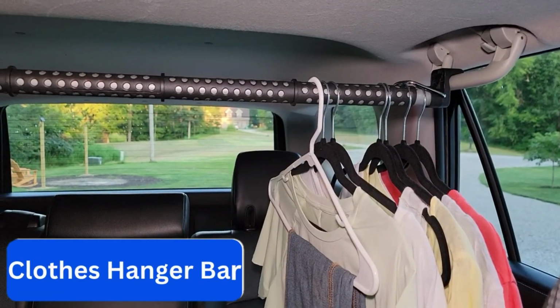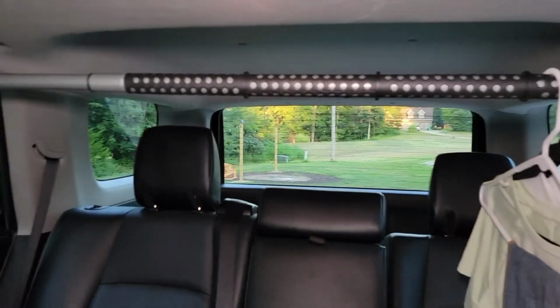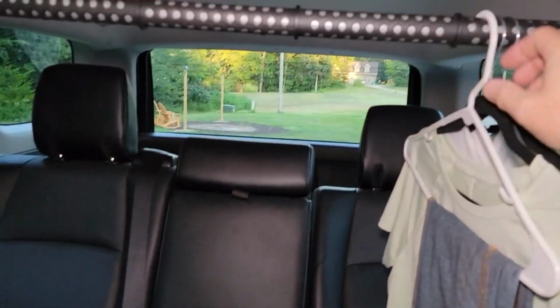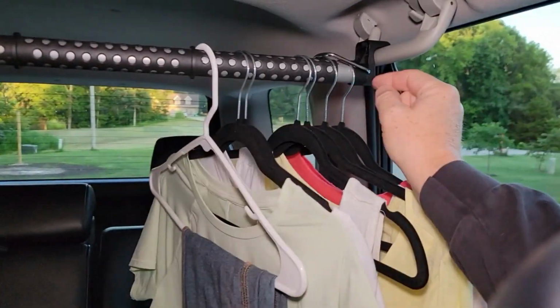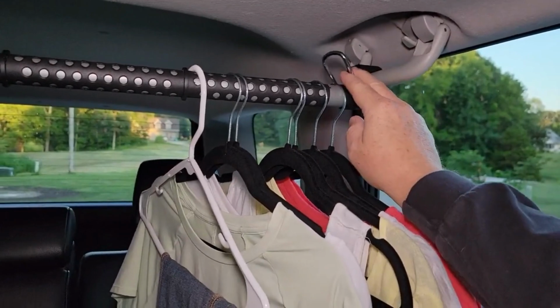Number 8. Clothes Hanger Bar. If you travel frequently or take long road trips, you understand how tough it can be to keep your clothes wrinkle-free and organized. This hanger bar can help you with this. It's a simple but innovative solution that transforms your automobile into a mobile wardrobe, allowing you to hang your clothes neatly without worrying about collapsing or wrinkling.